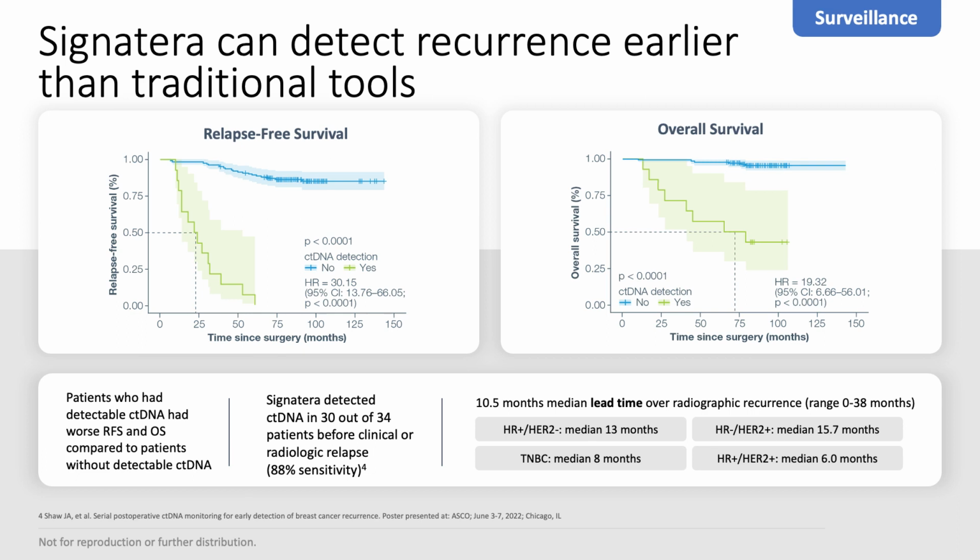You can see this broken down by the HR positive, HER2 negative, which was the largest group. The HER2 positive, we talked about, was a smaller group of only 8 patients, but 15.7 months, and triple negative, 8 months, and then the triple positive, a median of 6 months.